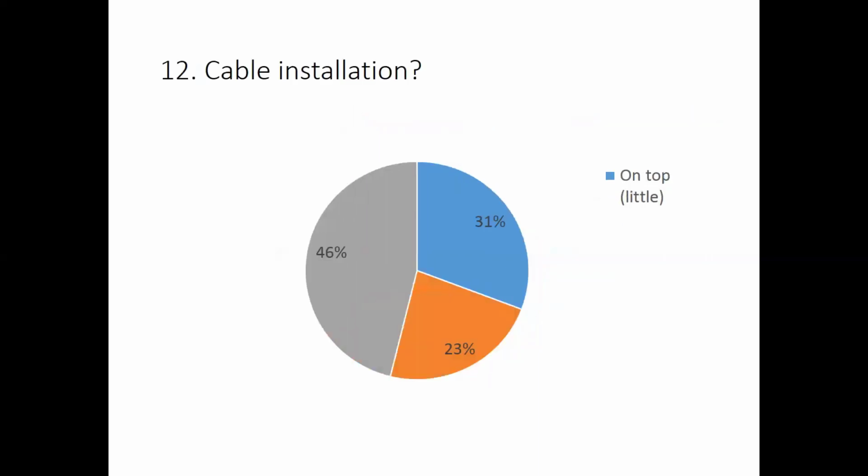And then we asked, did you do the cable installation the same way? One thing that was not asked was, do you use anchors to install your cable? I think everybody uses anchors to help install their cables. Does anybody not use anchors to help keep their cables down? Raise your hand. All right. That was just one thing that I remembered that I should have asked.